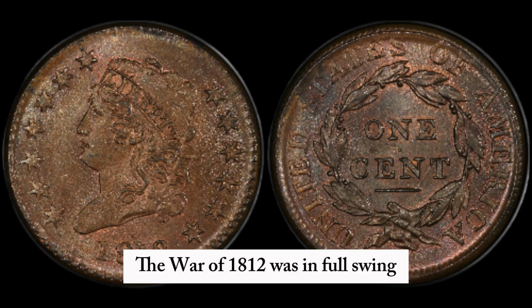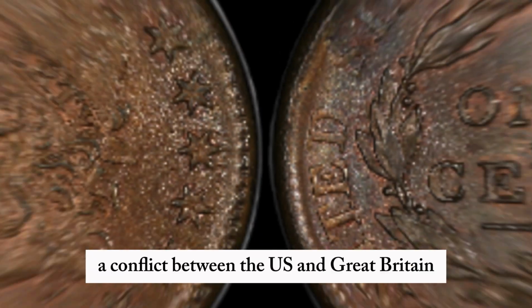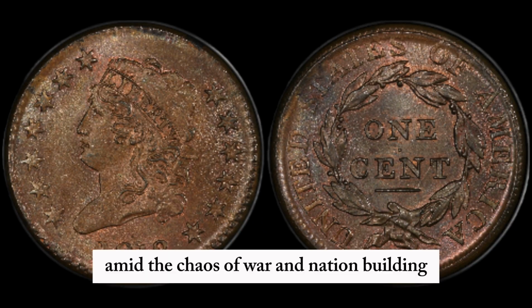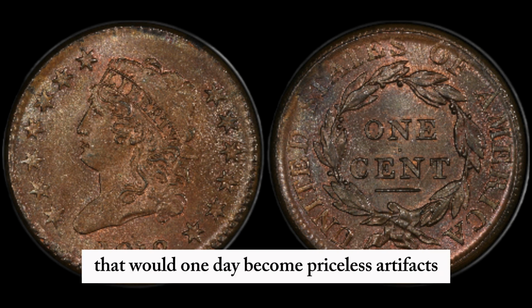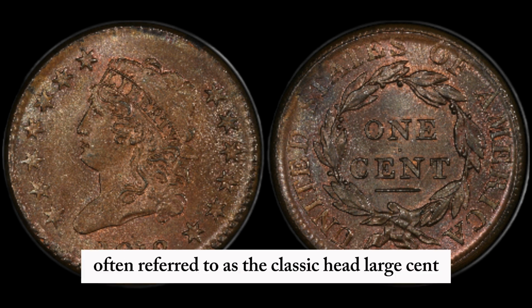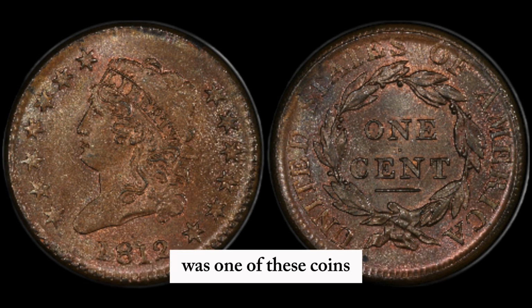The War of 1812 was in full swing, a conflict between the U.S. and Great Britain that would shape the country's destiny. Amid the chaos of war and nation building, the U.S. Mint was quietly producing coins that would one day become priceless artifacts. The 1812 Liberty 1-cent coin, often referred to as the classic head large cent, was one of these coins.